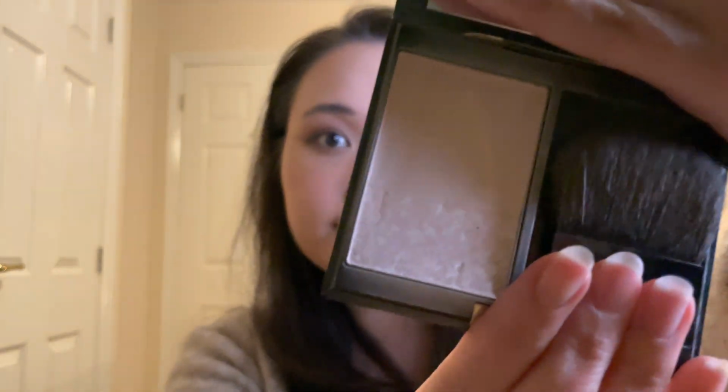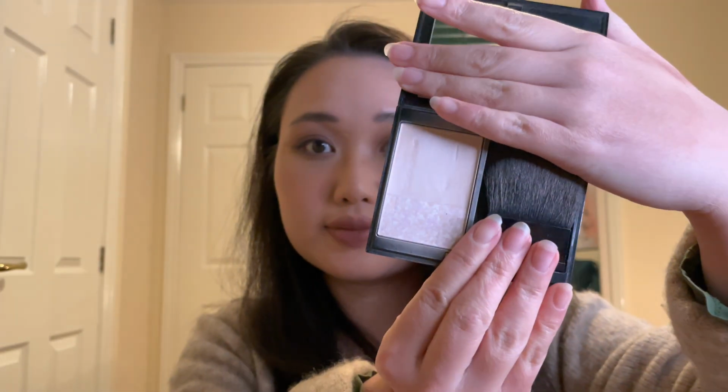Feel like you already have lots of layers and still not done? This is the Savior from Suqqu, which is a finishing powder. It has this amazing quality that it makes your skin look really nice and clear, almost in a glass-like finish.